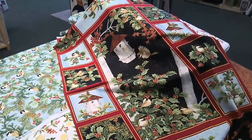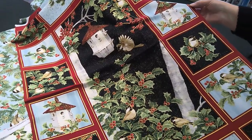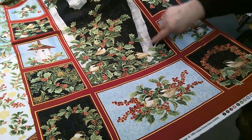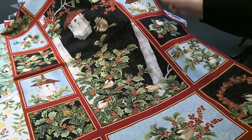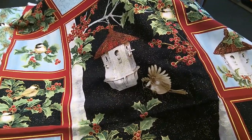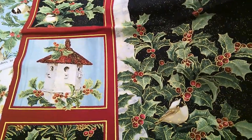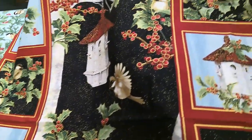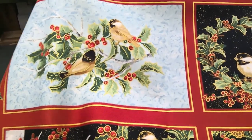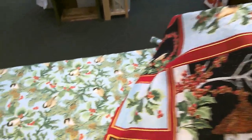Here is the main panel. Beautiful. Great colors. Got a part of a tree in there. Nice detail. Look at the cute birdhouse. It's got a little metallic in it, a little gold metallic. Some of the background is black. Some is, what would you say, light blue? Cute main chickadees. And then the supporting fabrics.